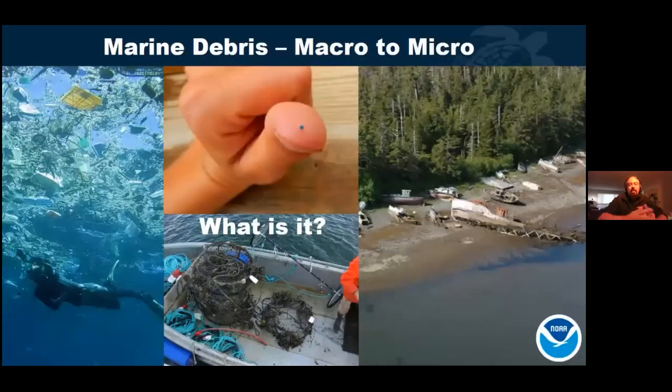So today I'm going to talk to you over three things. What is marine debris? Then getting into some specifics about microplastics. And then if we have time at the end, I'm going to talk a little bit about NOAA's Marine Debris Program itself. So hopefully we'll have time to go through all that. If not, I've structured this in a way that we get through mostly the interesting things around marine debris, and we can save some of the programmatic things for later.